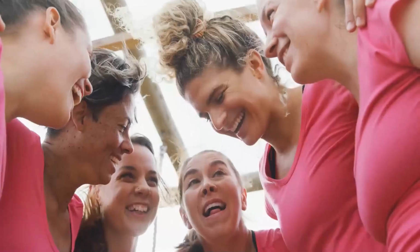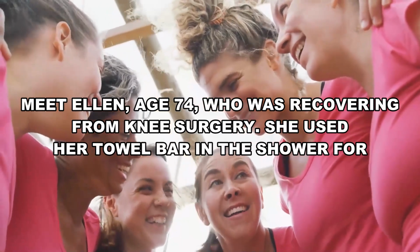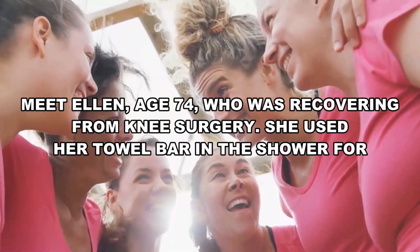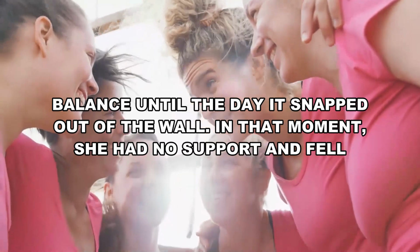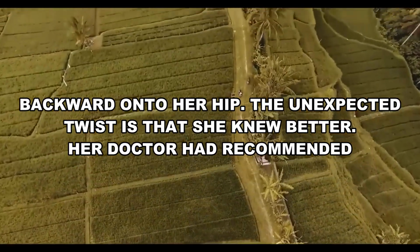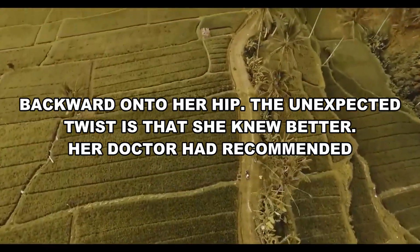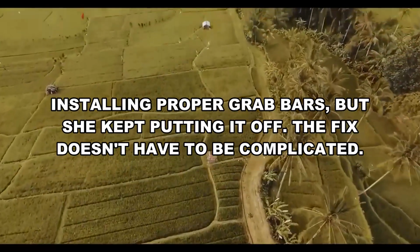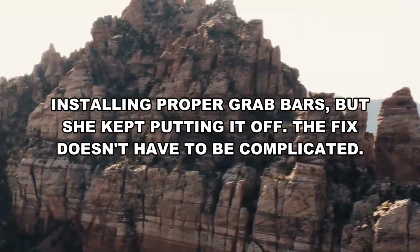Meet Ellen, age 74, who was recovering from knee surgery. She used her towel bar in the shower for balance until the day it snapped out of the wall. In that moment, she had no support and fell backward onto her hip. The unexpected twist is that she knew better. Her doctor had recommended installing proper grab bars, but she kept putting it off.